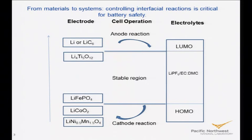Now I'm using this chart to show why safety is a big problem in batteries. On the left-hand side, we show the chemical potential of the electrolyte, and the other side shows the chemical potential of the electrode material. Top is the anode and bottom is the cathode. As you can see, if you look at the so-called LUMO and the HOMO energy level of the typical electrolyte and compare that with the energy level of the electrode material, ideally, you want to be working within this stability window. Otherwise, you get into trouble.